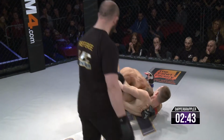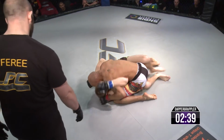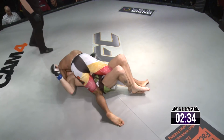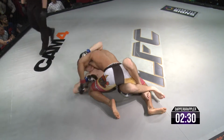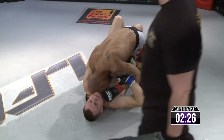Anderson frantically working to switch the position, quite rightly walked up the cage, now finds himself on top in the half guard of Kisevicius. And Kisevicius struggling here to prevent the pass, the shoulder pressure from Anderson to try and slide out of half guard being a key feature here of this exchange.